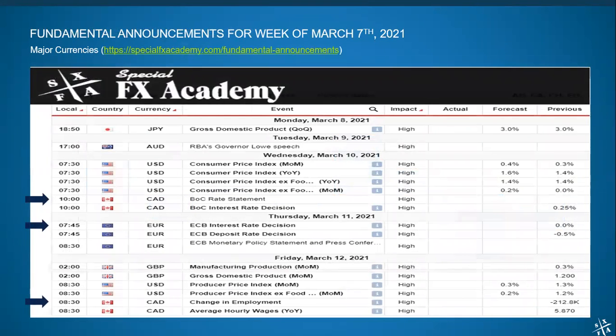Fundamental announcements scheduled for this week. We have a couple of interest rate decisions. Wednesday morning, the Bank of Canada. Thursday morning, the European Central Bank. And on Friday, we have the change in employment out of Canada.